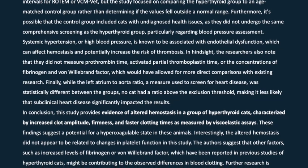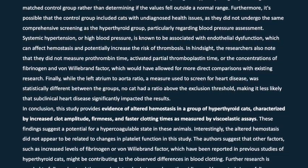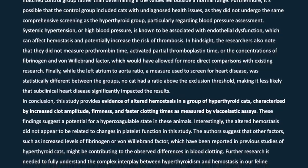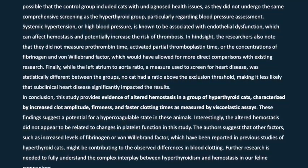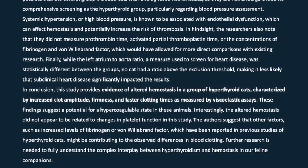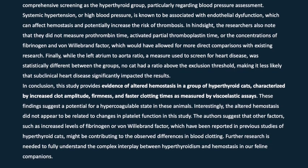In conclusion, this study provides evidence of altered hemostasis in a group of hyperthyroid cats, characterized by increased clot amplitude, firmness, and faster clotting times as measured by viscoelastic assays. These findings suggest a potential for a hypercoagulable state in these animals. Interestingly, the altered hemostasis did not appear to be related to changes in platelet function in this study.